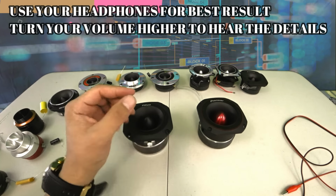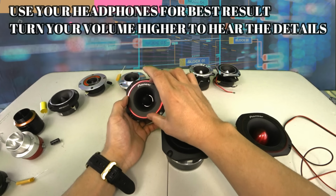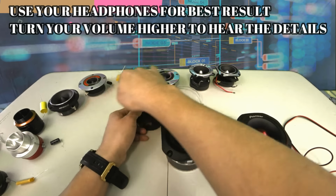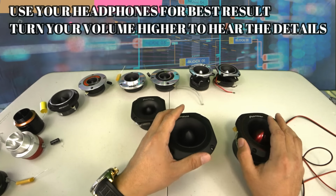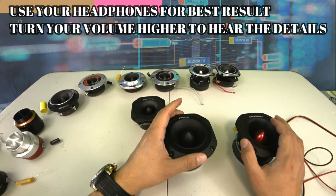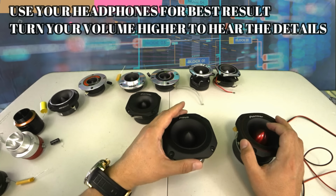These kinds of tweeters, for example, are just going to add sound quality, but they're not going to get any louder. Any of these small tweeters is just going to add clarity to your music, but this guy is going to add the clarity and also the volume. It's a lot of volume, so it's going to be louder than when you're running these small tweeters.